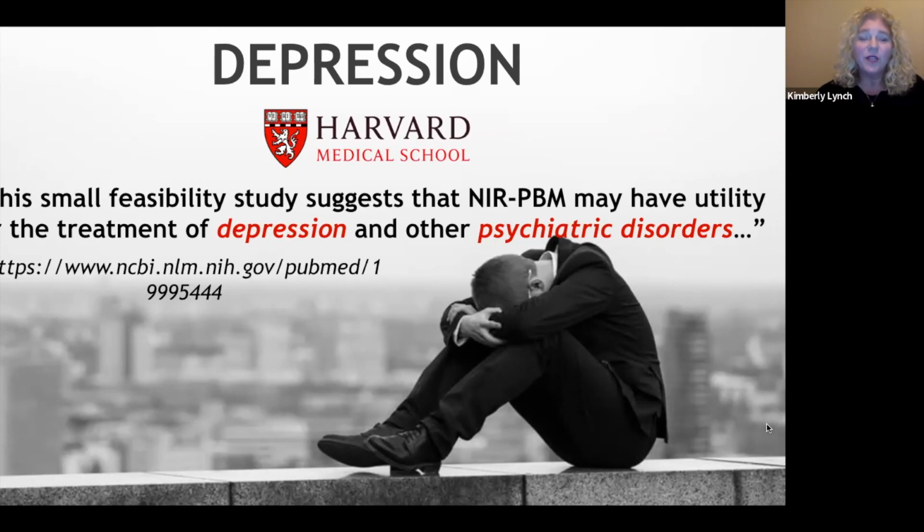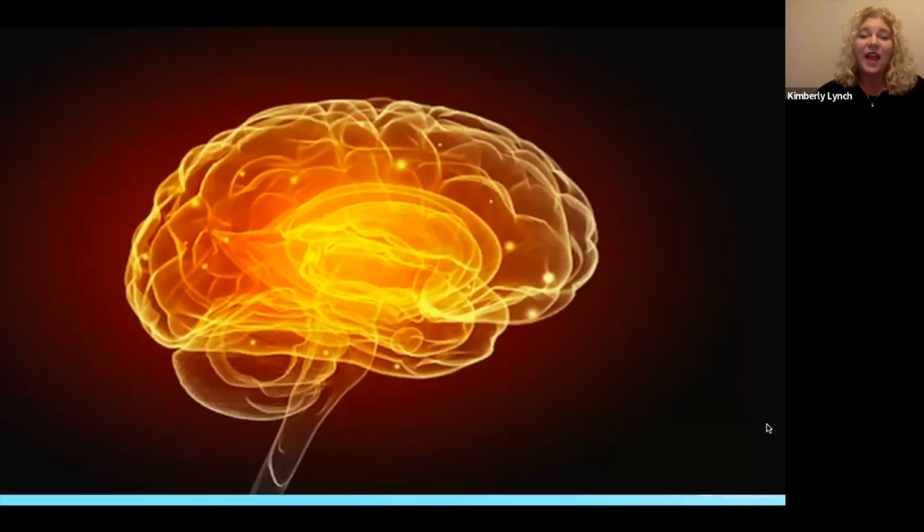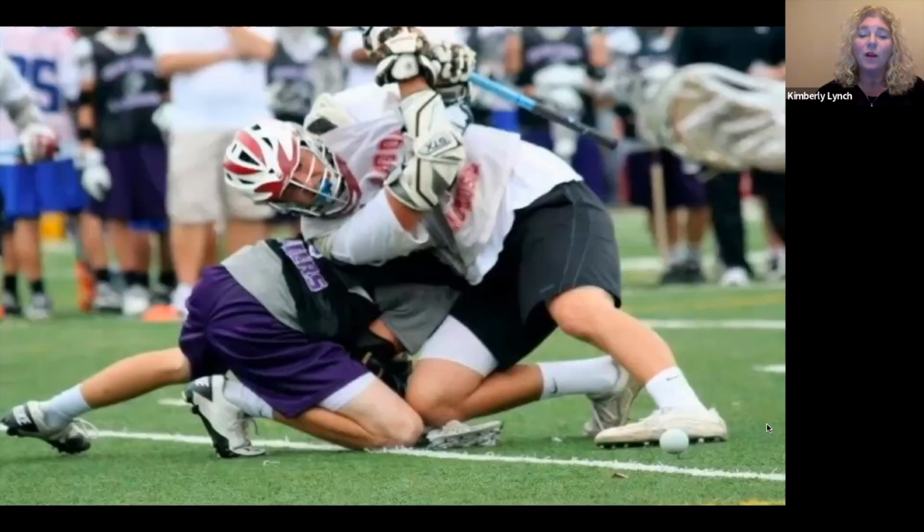And we really need to look at the brain and the effects of decreased circulation in the brain. Whether it is from a traumatic brain injury or just from a neurological disorder, the light therapy really helps. So we'll learn a little bit about traumatic brain injury.